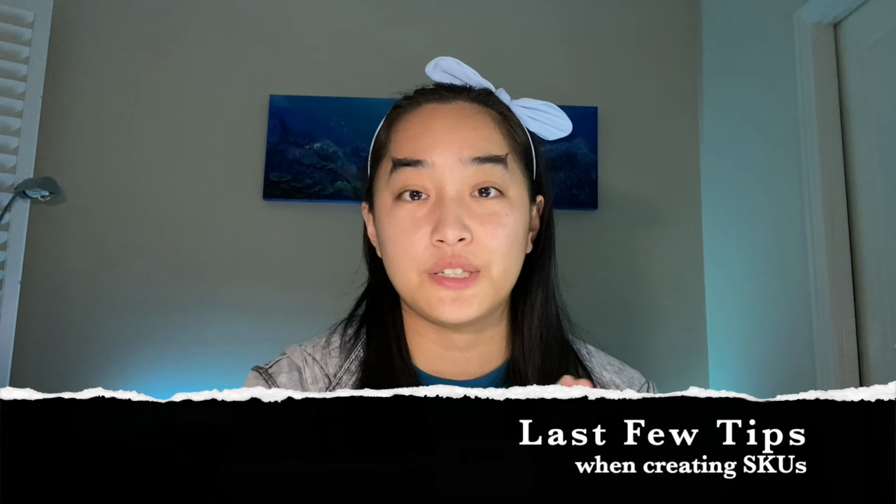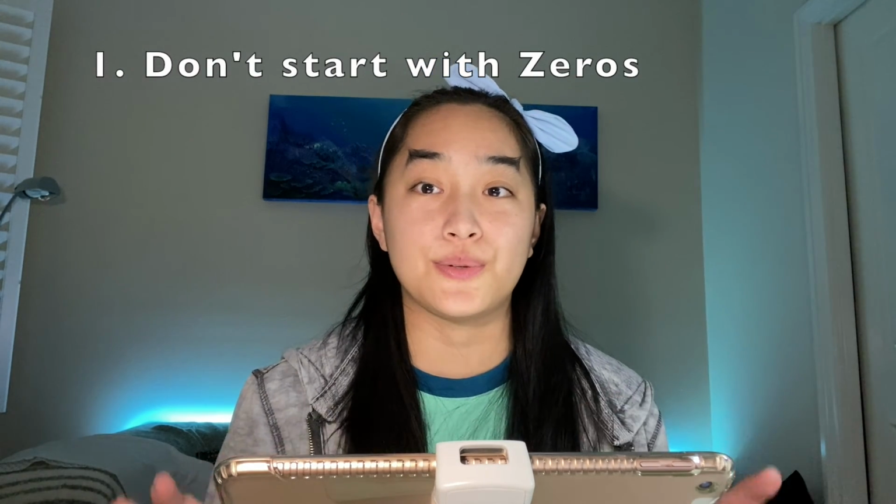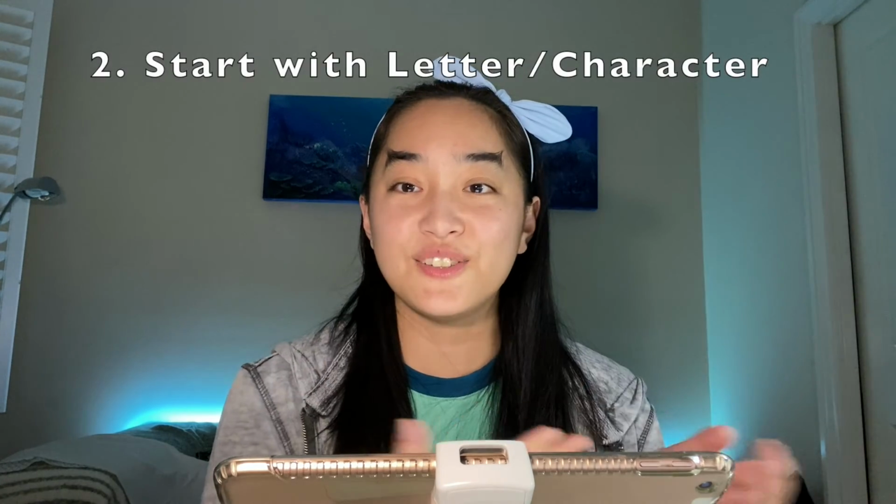And just a few warnings or tips that I do want to mention when you are creating your SKUs. First of all, do not start with 0. Sometimes programs will throw errors if SKUs start with 0, because in certain programs the 0 represents an empty space, so it won't recognize the 0 and it won't match up properly. Ideally, you'll start with a letter.